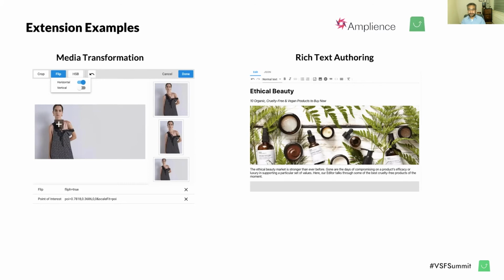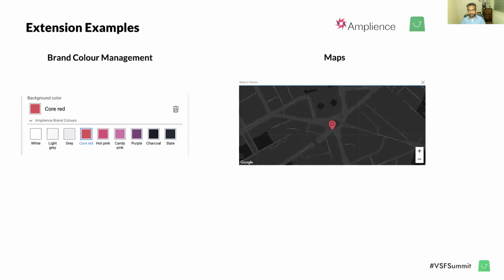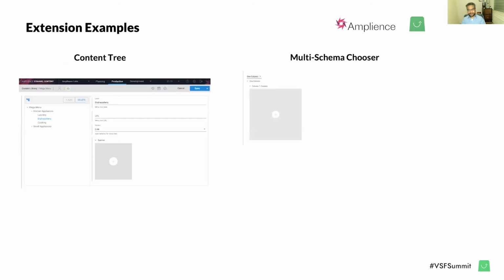Rich text authoring for people that are more used to WordPress style things for blogs. But we've done it in a JSON way in Markdown. So that means that you can not only have the data still headless, like properly, but also have the ability to add different components into that. So it's kind of a different editing experience to a form-based thing. Color management, Google Maps integrations, content trees, multi-schema choosers. But these are all content editing experiences.